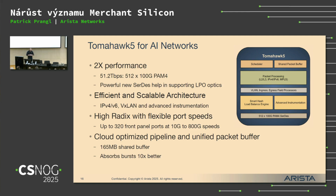The Tomahawk 5 was initially designed for AI networks, because AI networks tend to have high bandwidth requirements, low latency requirements, and special load balancing requirements. It was the first chip with 100G PAM4 SerDes speeds, and it's a 50 tera chip. It has decent features: you have VXLAN, you have some load balancing features. It has a big radix, with up to 320 front panel ports from 10 to 800G. That's basically the ASIC we use for AI networks or cloud networks.